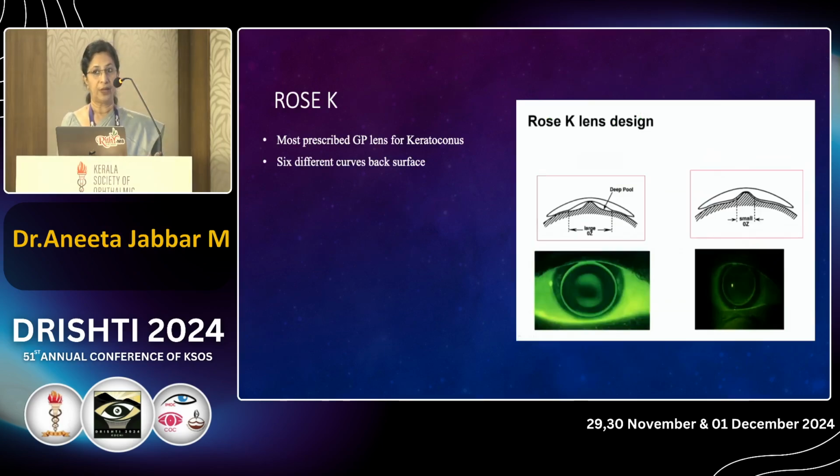And if the patient is RGP intolerant and if there is apical scarring and all, you can prefer Rose-K lenses, which are the most prescribed gas permeable lens for keratoconus. They have different curves on the back surface so that the lens touching on the apex can be avoided. The feather touch on the apex can be maintained.